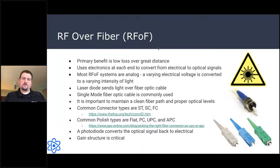RF over fiber. So as we've mentioned a couple of times, why do you use RF over fiber? Well, because you need to run a long distance. And so you can run signals a long distance over fiber optic cable with very little loss. And this is true of computer network fiber optic cable and the fiber optic cable that we're using in wireless systems.